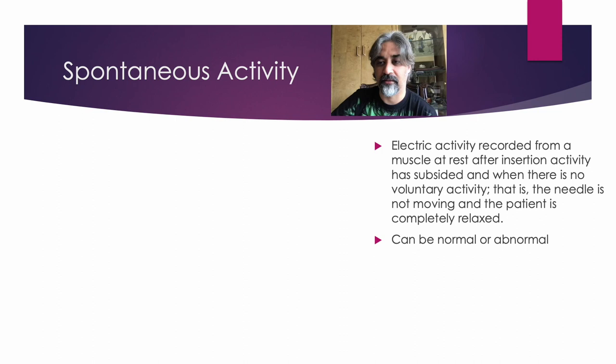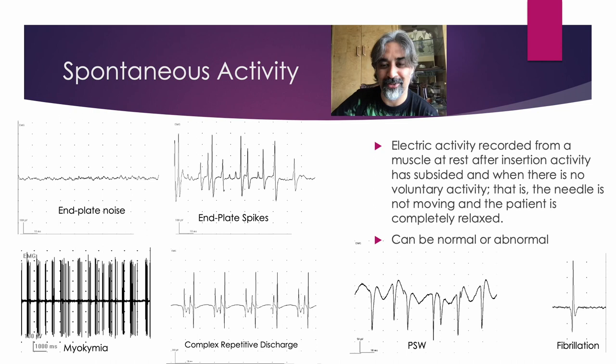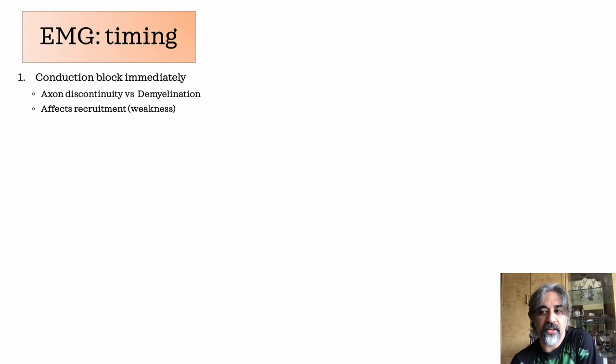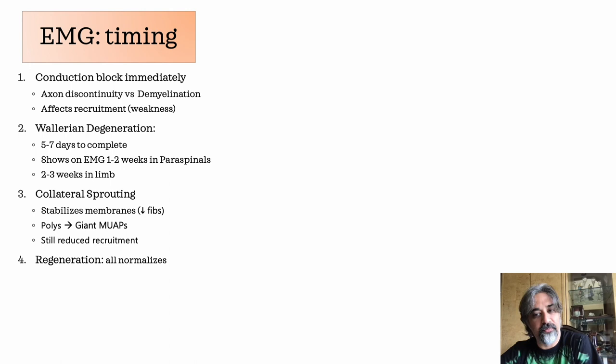It's the fun pattern recognition part, like recognizing AFib or VTAC on an EKG. You'll spend a lot of time staring at the screen for this stuff. And you'll be distracted by various artifacts that will fool you along the way. EMG is not like EKG because denervation and reinnervation are dynamic, evolving processes that are going to affect your findings. These include the timing of Wallerian degeneration and subsequent collateral sprouting, which will make your spontaneous activity disappear.